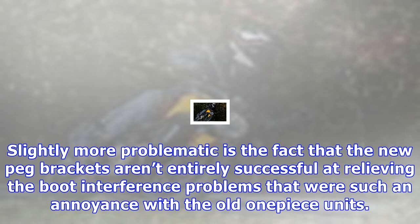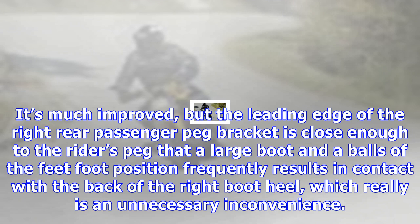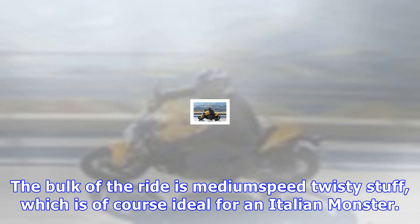Bow-legged stance required to keep right shin from pressing against the header's heat shield. Slightly more problematic is the fact that the new peg brackets aren't entirely successful at relieving the boot interference problems that were such an annoyance with the old one-piece units. It's much improved, but the leading edge of the right rear passenger peg bracket is close enough to the rider's peg that a large boot and a ball-of-the-foot position frequently results in contact with the back of the right boot heel, which really is an unnecessary inconvenience.